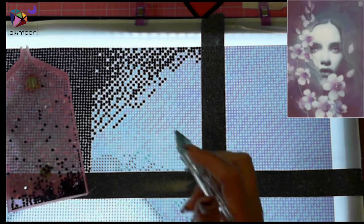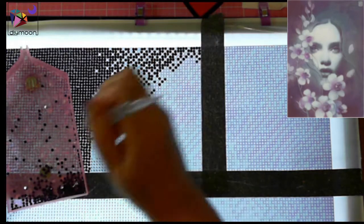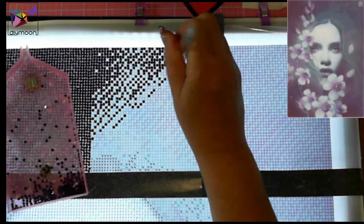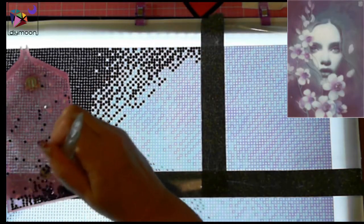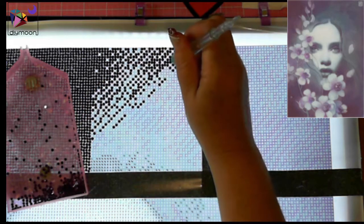I think that's about it. I think I've covered everything. Got to do some more resin work. I was going to do a light. That was what I was going to do today, a live resin pour. Obviously, it didn't happen.